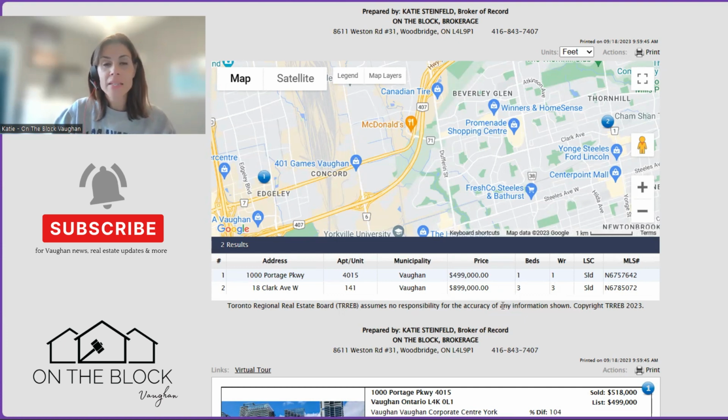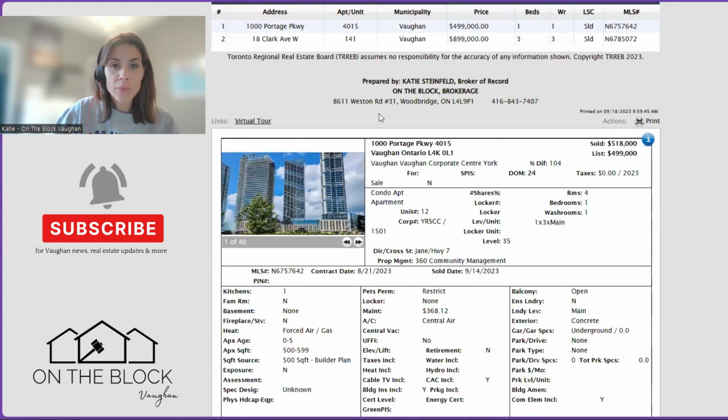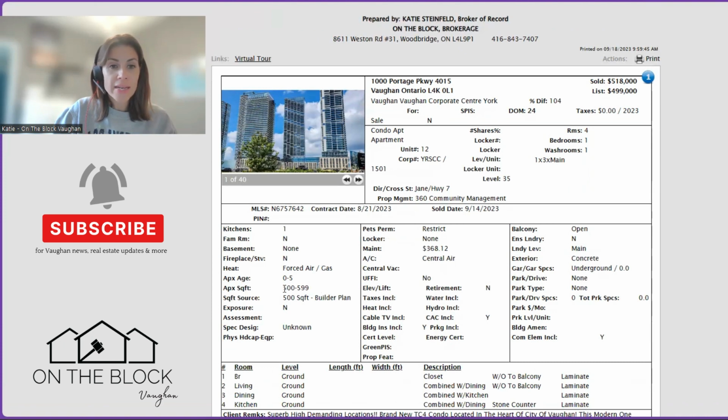I find it sometimes takes a little bit longer to get into the swing of things for September, but once we hit the second week of September, it usually picks up. So in terms of the lowest price sale, we've got this one on 1000 Portage Parkway. It's in the Jane and Highway 7 area. It's a 1 bedroom, 1 bathroom condo, and it is about 500 square feet.